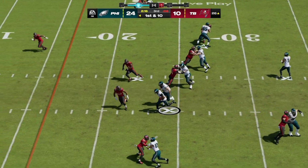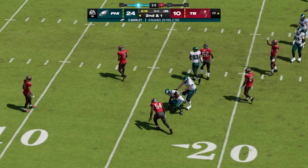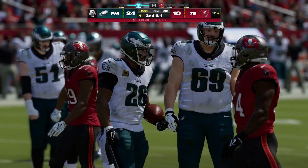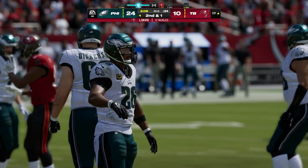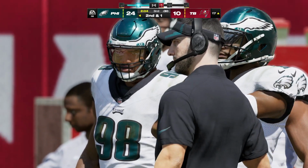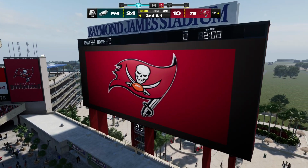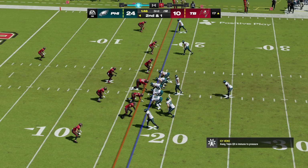A first down carry for Barkley. Fights loose. And he's going to get a solid gain of 9 before being brought down. 2nd and right at a yard. You know what really fires up offensive linemen? When the guy that is carrying the ball behind them can create his own space and break a tackle along the way. Just need a yard here.